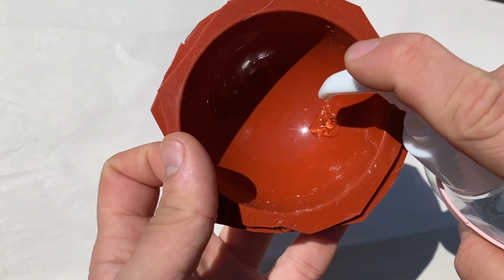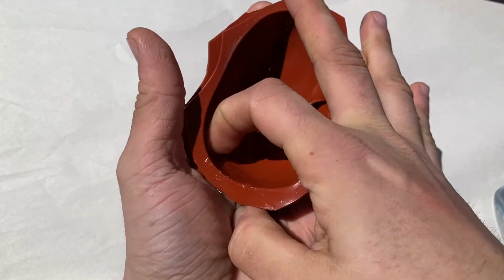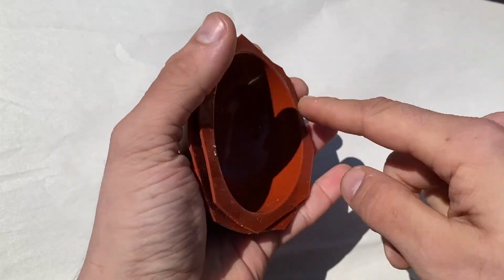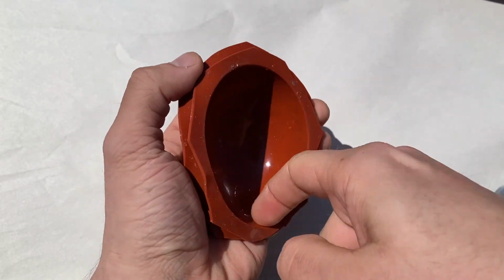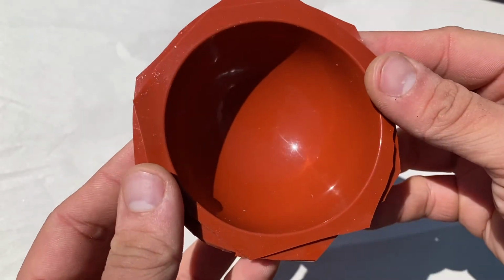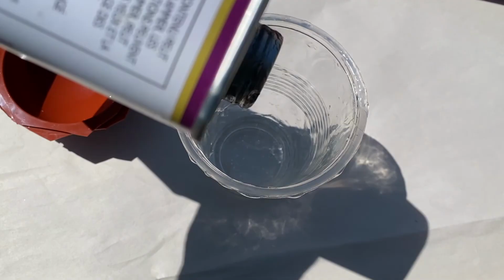First, I'm gonna clean the mold, squirt in a little bit of hand sanitizer, and then scratch off all that old resin. The hand sanitizer is really great because it helps clean it and it collects it all. And then it's really easy to just flick it off. Beat the devil out of the mold, as Bob Ross would say. Now that we have a shiny, glossy mold, we can pour the first layer.